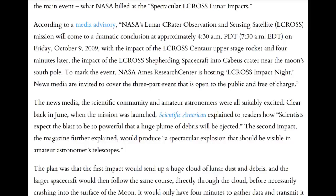Back in June when the mission was launched, Scientific American explained to readers how, quote, scientists expect the blast to be so powerful that a huge plume of debris will be ejected. The second impact, the magazine further explained, would produce a spectacular explosion that should be visible in amateur astronomers' telescopes. The plan was that the first impact would send up such a huge cloud of lunar dust and debris that the larger spacecraft would then follow the same course directly through the cloud before crashing into the surface of the moon. It would have only 4 minutes to gather data and transmit it back to Earth.